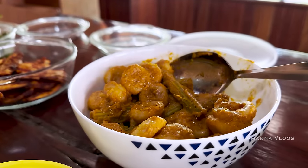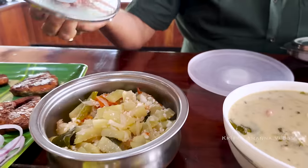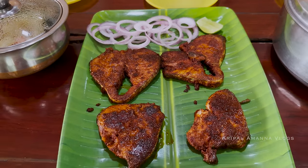Here's your drumstick. Very good. For a change, we have made malai chicken today. This is bottle guard palya. Okay, so your fish fry that we saw you frying. Yeah, this masala is actually it's mom's recipe.